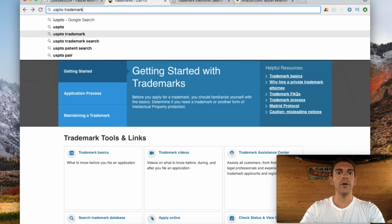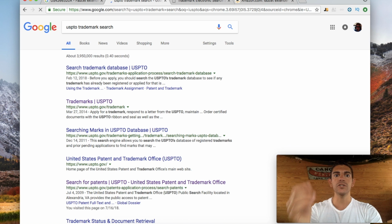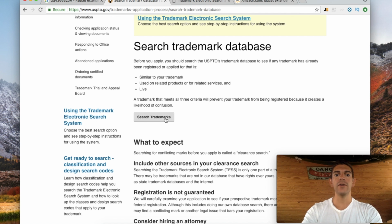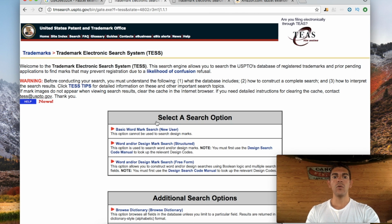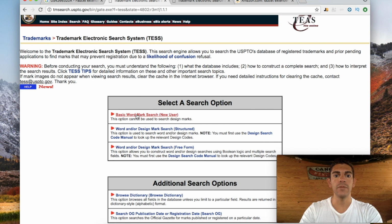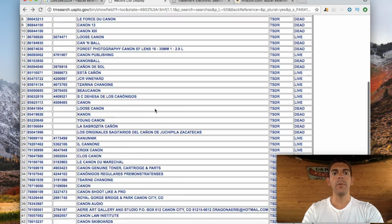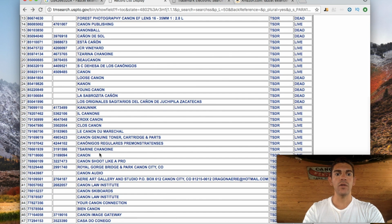USPTO trademark search, and you search that on Google, and the first one that comes up, you take a look at that. And then you're going to want to go down here. It says search trademarks. So I'm just going to quickly show you what to do to find the trademark search. So basic search you would click on. You don't have to touch any of these, and then you would search the term. In this example, Canon. So you could just see a whole bunch of trademarks for the word Canon.